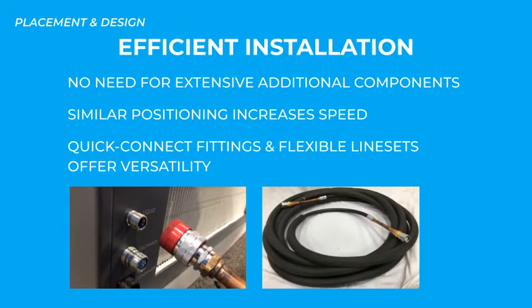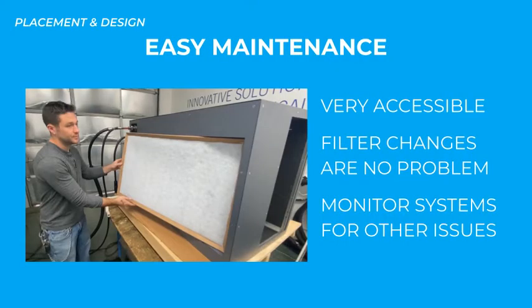As we previously touched on, once you've set one up and figured it out, the rest of them are going to be positioned somewhat similarly throughout the space. So your installation time is going to become quicker and more efficient. Built-in quick connect plug-and-play fittings and add-ons like pre-charged flexible line sets give you a lot more versatility. Assuming that the systems are easily accessible by ladder or lift, filter changes and maintenance are not an issue.